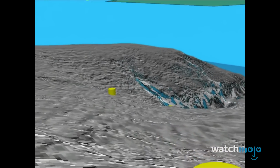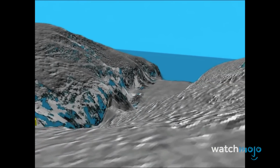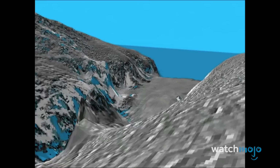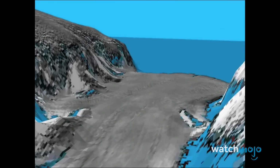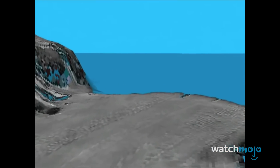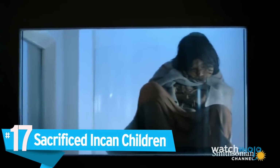The only thing is, you can't actually see the mountains themselves, as they're buried under 2,000 feet of ice. We don't know about you, but we find the concept of an entire mountain range buried under 2,000 feet of ice weirdly disturbing. The Earth really is a fascinating place, isn't it? Number 17. Sacrificed Incan children.